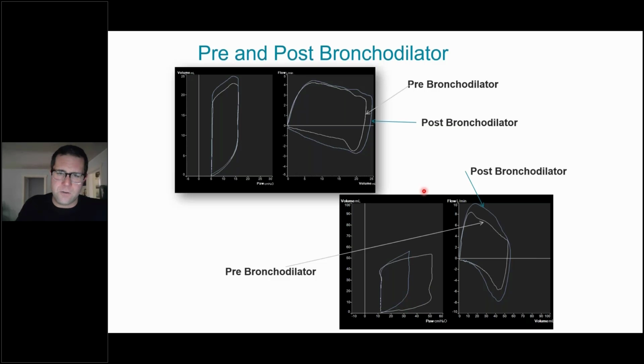And so if you look at your pressure volume loops as well, you see this big old belly right here. I know Dave Crotwell used to call that a gut.